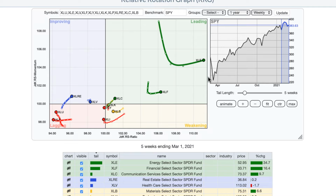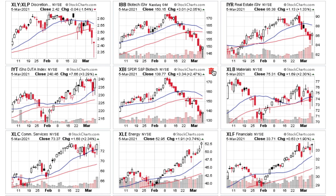Sector strength remains with energy, financials, communications. We see healthcare moving into the improving quadrant, real estate improving. Technology looks like it's trying to reverse, with many sectors forming hammers and bullish reversals off of key moving averages. Last week, transports looked pretty good.